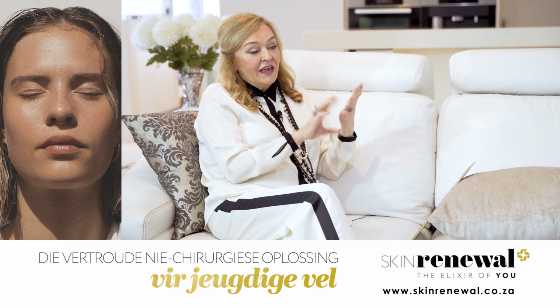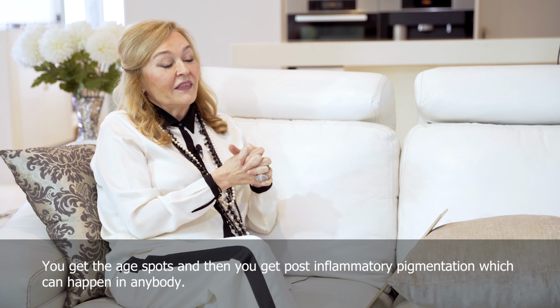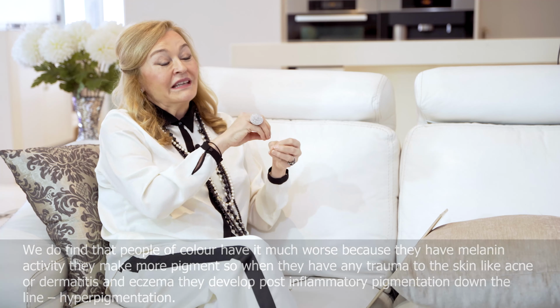And then you get the age spots, and then you also get the post-inflammatory pigmentation, which can happen in anybody, but you'll find that our people of color actually have it much worse, because they have increased melanocytic activity. That means they make more pigment. As soon as they get trauma to the skin, if you cut your skin, or if you get some kind of skin condition like acne, dermatitis, eczema, you will find that you will start developing post-inflammatory pigmentation down the line, hyperpigmentation.